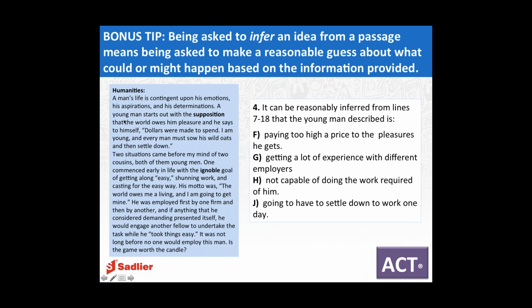And so we're looking, as always, at the topic sentence and the conclusion sentence. Contingent upon his emotions, aspirations, and determinations. Young man starts out, dollars are meant to be spent. Maybe I should sow my wild oats. But we got two cousins. One gets along easy. Was it not that his game is not worth the candle? So that this guy, overall, if we're just looking at top and bottom sentences, paying too high a price for the pleasures he gets. Well, he's sowing his wild oats.